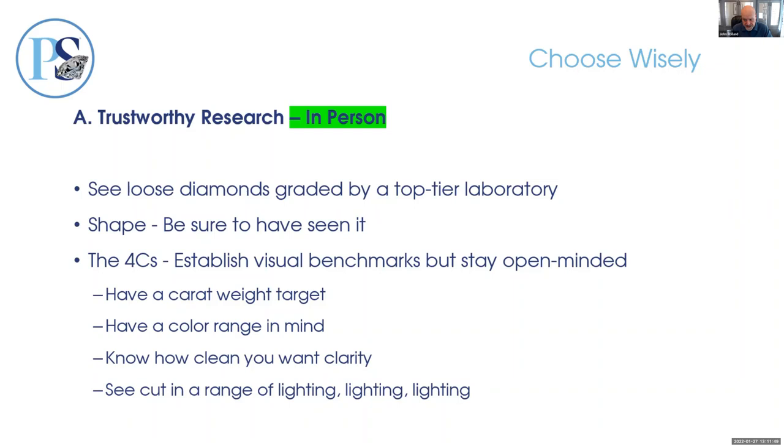So get an idea of what you like, first in terms of shape, especially, and more importantly, what the wearer is going to like. Find a carat weight target that looks right to you. Find a range of color live that you're comfortable with. Clarity is simple. Know whether you want it to be perfectly clean to Superman with X-ray vision, or you're fine with it being perfectly clean to human beings, or perhaps you don't mind something somewhat noticeable. When it comes to cut quality, most diamonds receive the top cut grade, but they have notable differences.